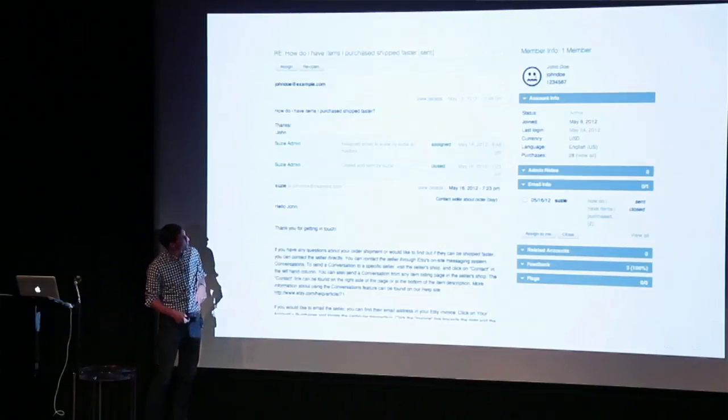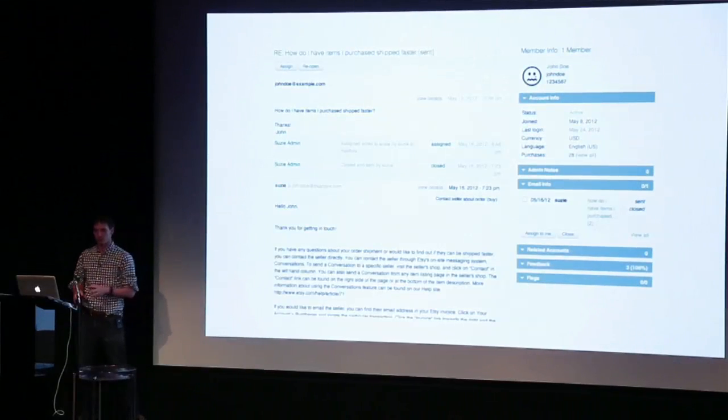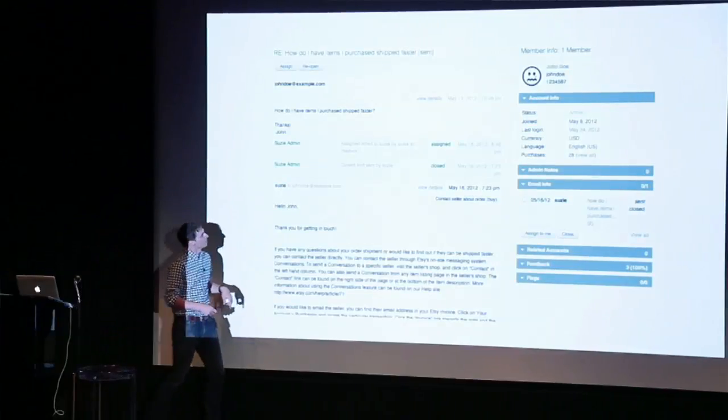We have some notes in here so we can keep notes that we want to remember about our interaction with them, or say, oh, this user emailed us because they were confused about their interaction with this seller, and we suspect that this seller may have an inactive account, blah, blah, blah, something like that. Whatever kind of notes we need.